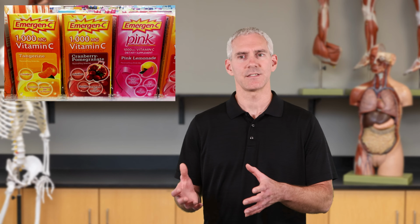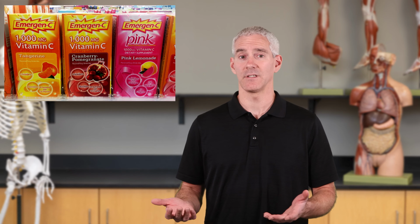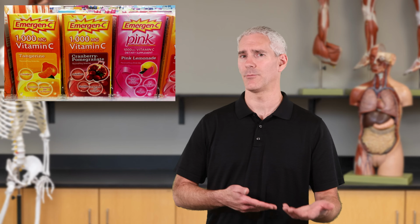There's been a ton of research out there trying to see if mega doses of vitamin C reduce the severity of an infection or reduce the length of an infection. Unfortunately, the research hasn't found any link. So while these mega doses won't really hurt you, they unfortunately don't really help either. So it's one of those things, as long as you're having an adequate amount in your diet, your immune system's functioning the way it should in that regard.